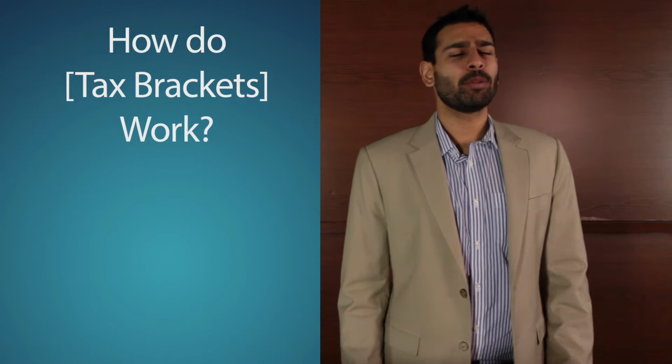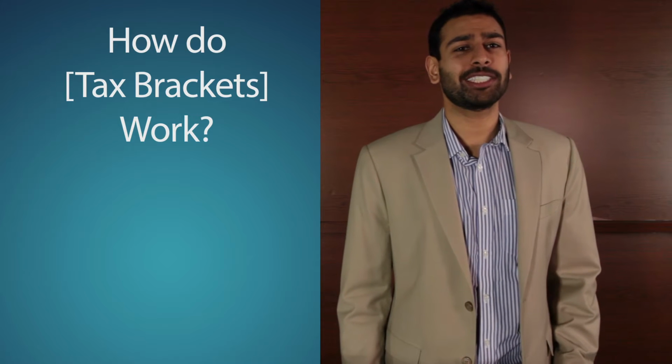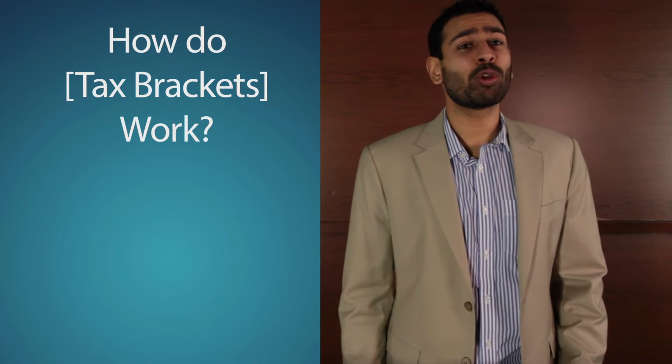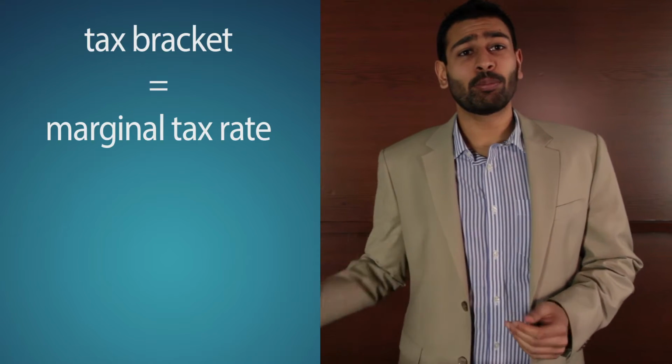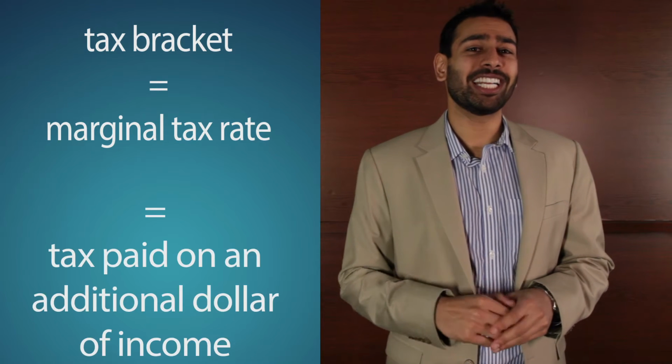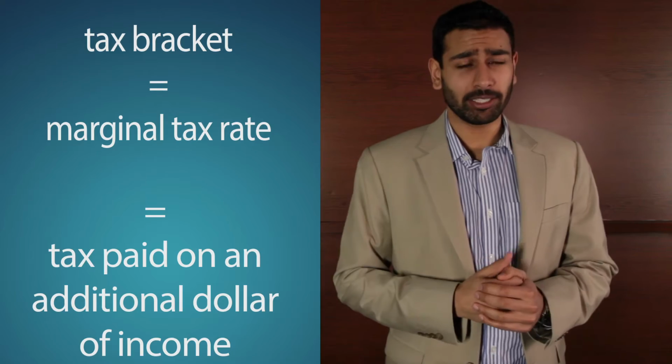The U.S. tax system can be really confusing. One common question that comes up is how tax brackets work. A tax bracket is a range of incomes taxed at a specific rate. And a tax bracket is a simpler way to say marginal tax rate. This marginal tax rate is the tax paid on an additional dollar of income. This means that there's different tax rates for the amount of money that you make.